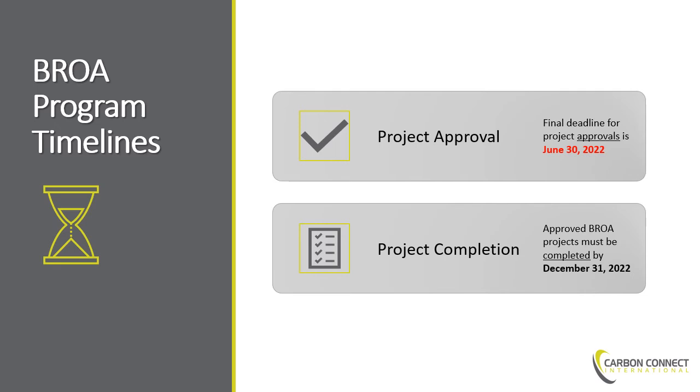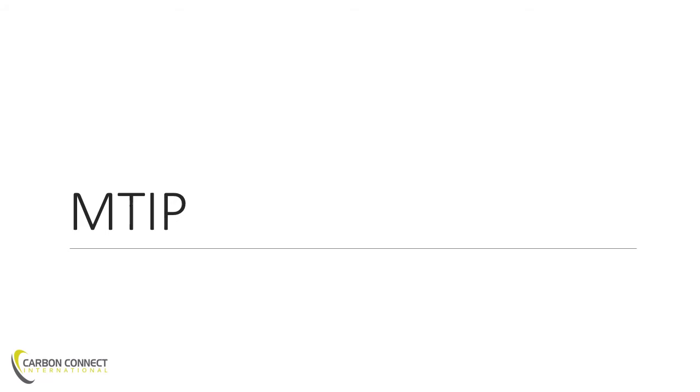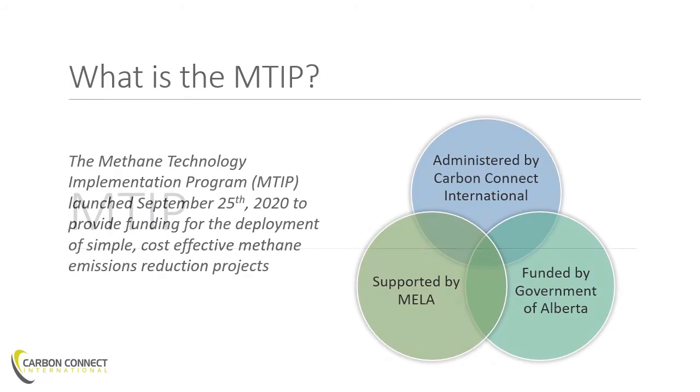As mentioned earlier, the final report resulting from the BROA device and equipment inventory assessment includes a review of project funding opportunities in Alberta, one of which is the Methane Technology Implementation Program, or MTIP, also managed by Carbon Connect International. The program launched on September 25, 2020 to provide funding for the deployment of simple and cost-effective methane emissions reduction projects. The program is administered by Carbon Connect International, supported by MELA, and funded by the Government of Alberta.